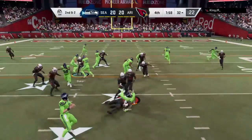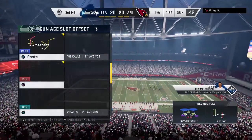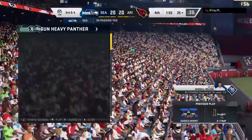On second down, it's Carson. And this has been a familiar sight all afternoon as they stop him behind the line. And now right out of the 2-minute break, we'll get a timeout used defensively with 1:56 to go.